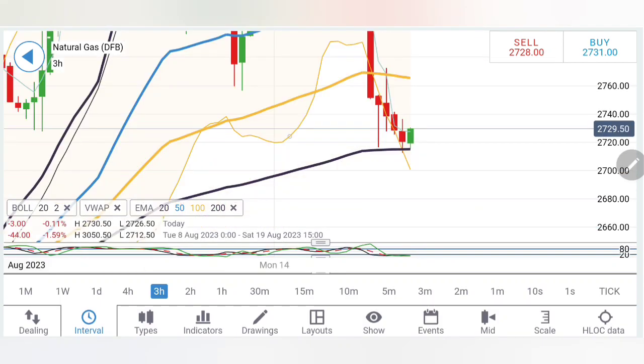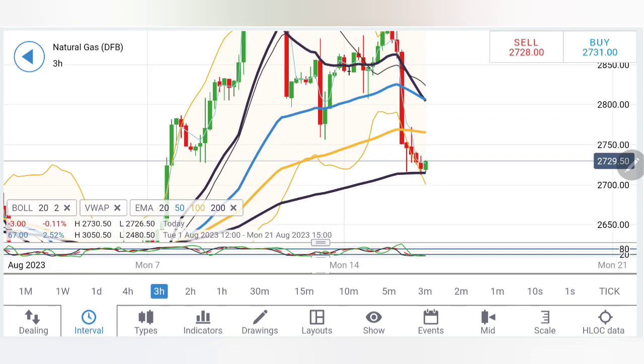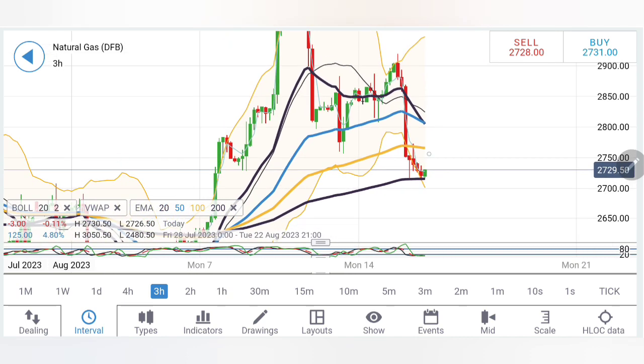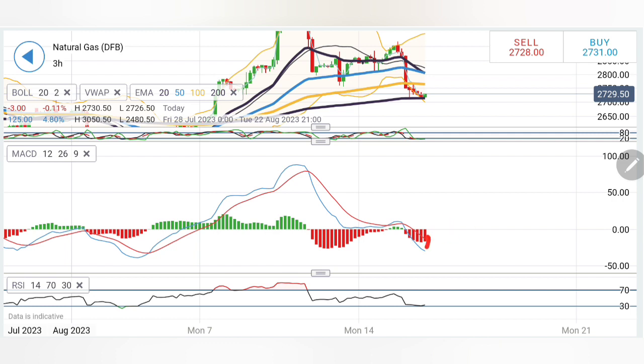Coming to the 3-hour charts, it has taken support from the 20-period moving average, trying to recover here. Potentially we can expect a further rise if it stays above 2.74, but then 2.76, 2.8 are very strong resistance, 2.8, 2.83. Yes, potential for it to retrace towards this zone still exists. We have to watch out. Stochastic is oversold here also. MACD is bearish here. Potentially a convergence here can be expected.